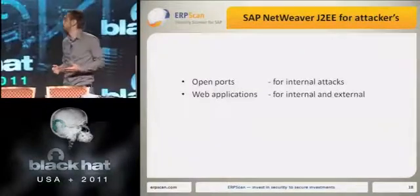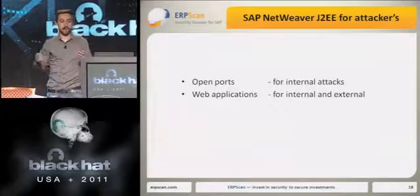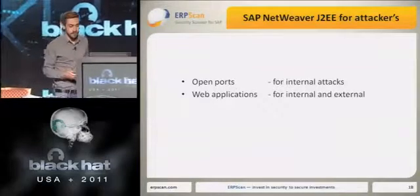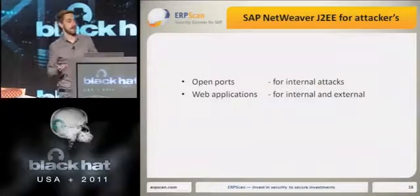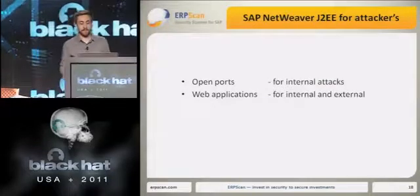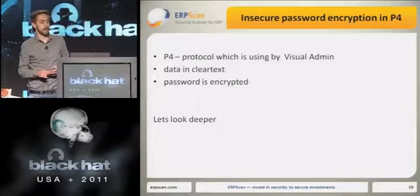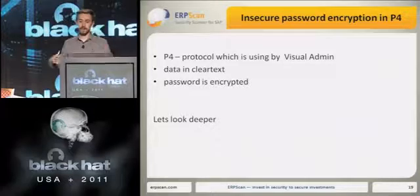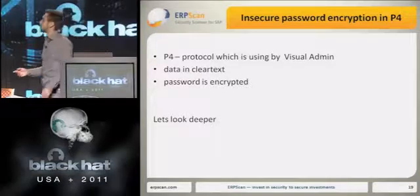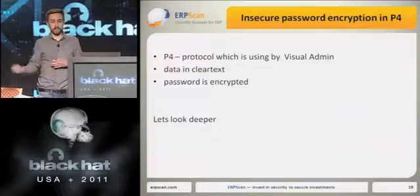From the attacker's perspective, the NetWeaver Java engine is a couple of open ports and the web applications. You can try to attack open ports by brute forcing the passwords, by fuzzing the protocol, by intercepting the protocol, and you can also attack the web applications. The first vulnerability that was found is the insecure encryption in the P4 protocol. This attack can be used if you are inside the company. P4 is a protocol for connecting to the Visual Administrator.